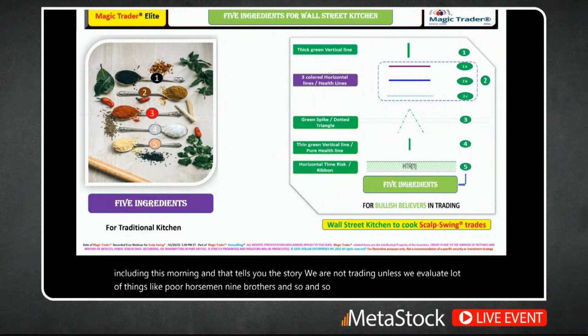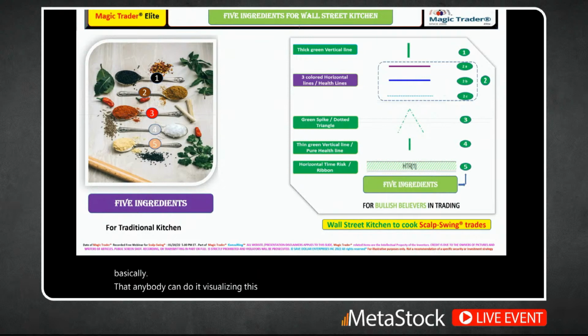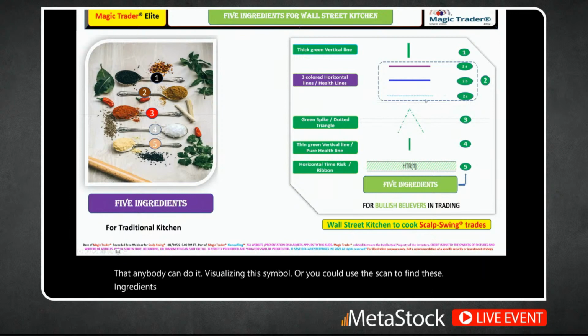But in trading, utilizing these 5 ingredients, either on a bear side or bull side, is the basis of Magic Trader. So basically, anybody can do it, visualizing this symbol, or you could use the scan to find these ingredients. So ingredients are nothing but a bunch of lines.